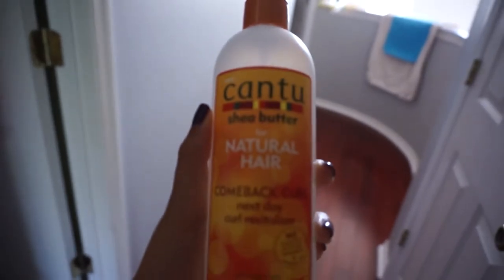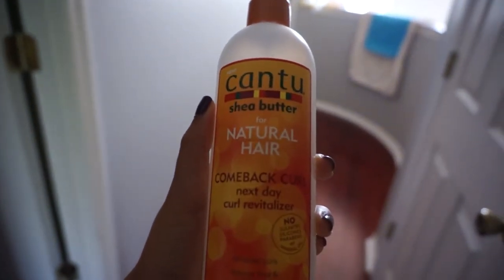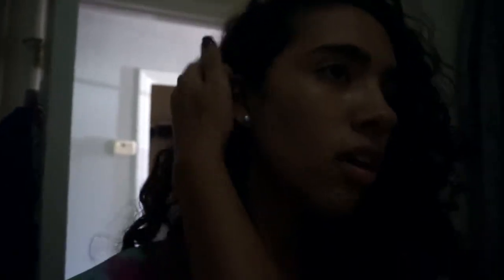And then I use this Cantu Natural Hair Comeback Curl Next Day curl revitalizer. I use that if it's like it says, next day, second day hair. When I wake up and my hair is not really as curly as it usually is, I'll take the curl revitalizer and put that in it.